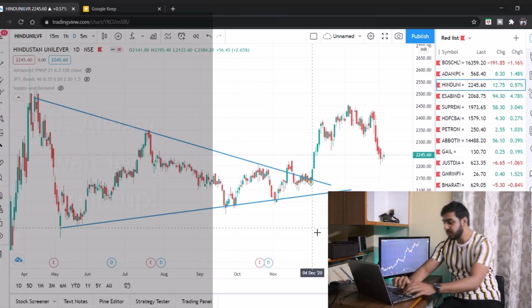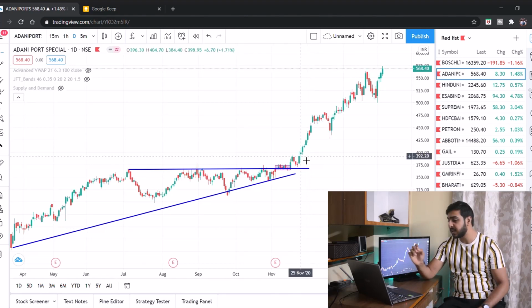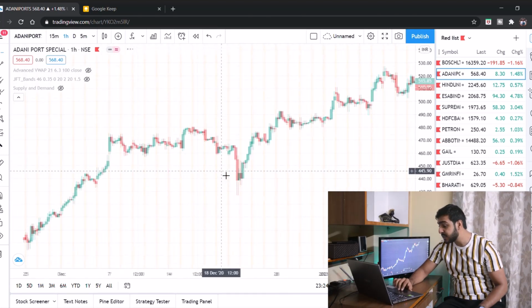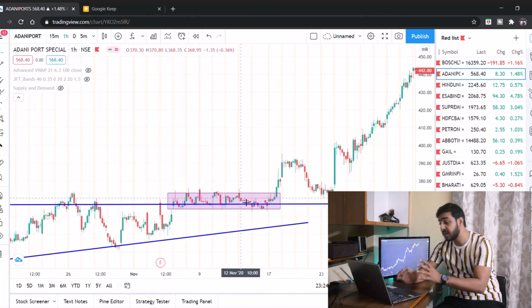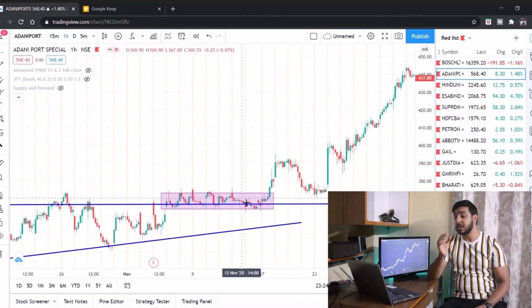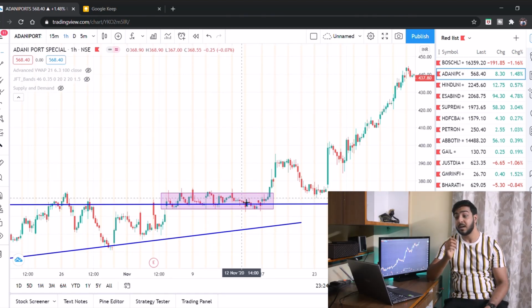So, if you can see here, there is a chart of Adani Port that had a beautiful breakout, and when we go in the early chart, you can see that just before the breakout, there was a period of a build-up. A build-up is nothing but a period of congestion over here, and the reason a build-up is so important is it improves the potential of a strong breakout.